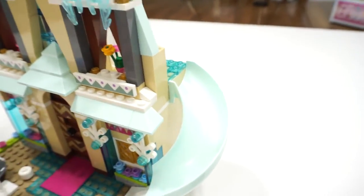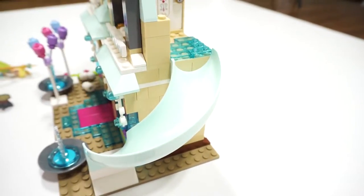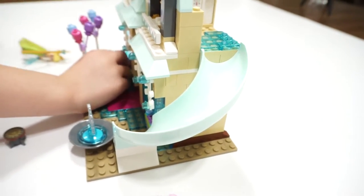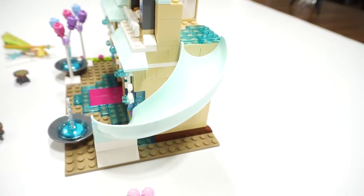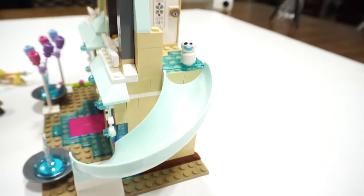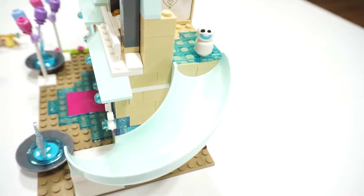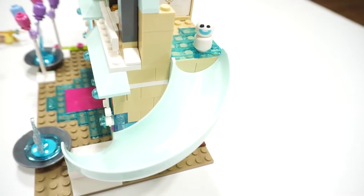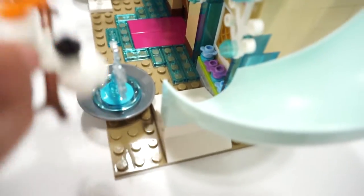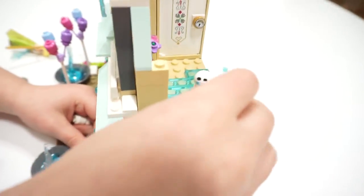Ah, his head popped off. One, two, three. Let me try one. First, he's going to stand up there. He's kind of scared. Should he go down? Sure. Maybe Olaf should sit down there and catch him. I'll catch you, baby. I'll catch all of you.